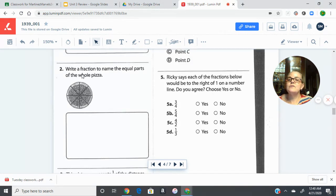All right, number 2 says, write a fraction to name the equal parts of the whole pizza. All right, so let's think about that. Write a fraction to name the equal parts of the whole pizza. So what they want is a unit fraction. How much is each piece out of the whole? So you're going to put in your space here.